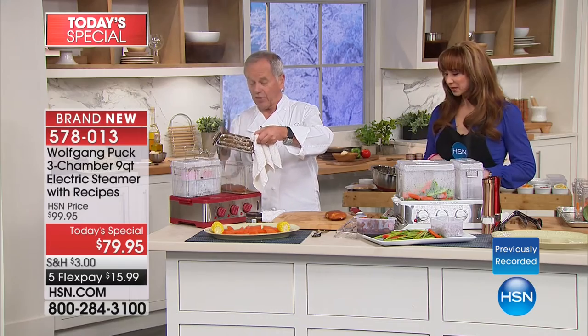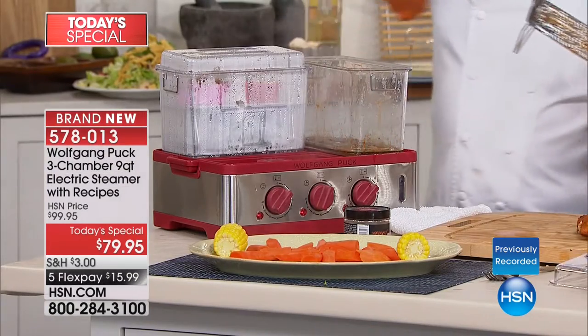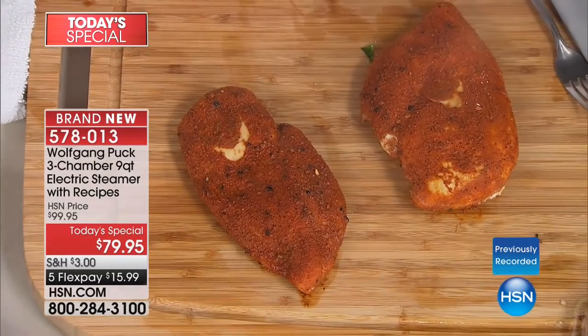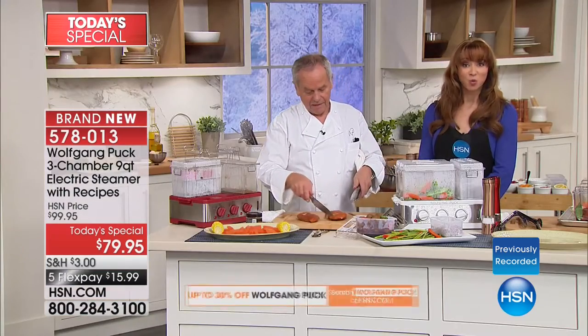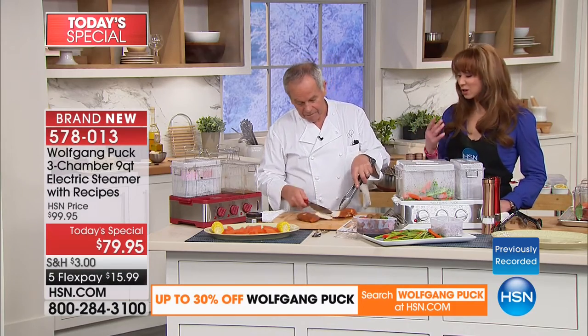So here we have the insert, you can get that, so that way you can double up on each one. If not, you just keep it simple. So if it's a big chicken breast or a smaller chicken breast, whatever you like, you just put it in here. Right, you're set. And remember, you set it, you forget it, and you walk away. You take your shower, you help the kids with their homework, you vacuum, you load the dishwasher.